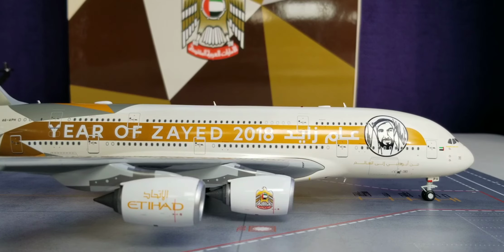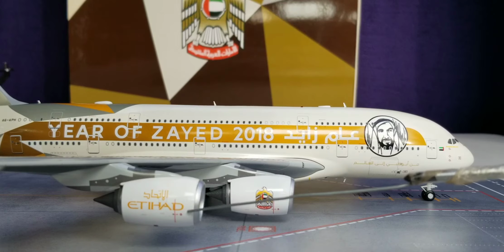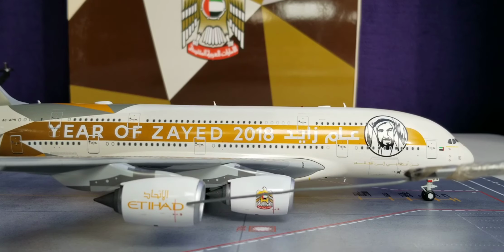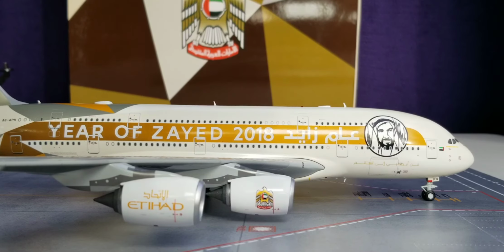And then you see the engines here. These are the Engine Alliance GP7270 turbofan engines I showed you earlier. You also see the emblem right there, as I mentioned earlier. And then you see the Arabic writing, which means Al Etihad in the Arabic language, as well as Etihad, which I mentioned, means union, unity, and solidarity. And then you see the engine cones right there as well.